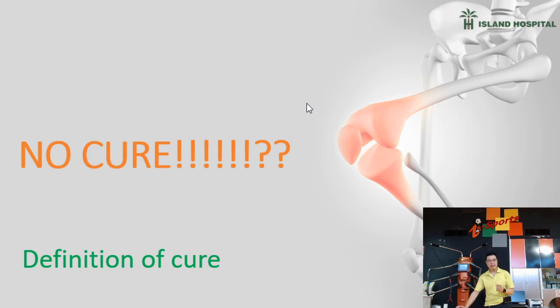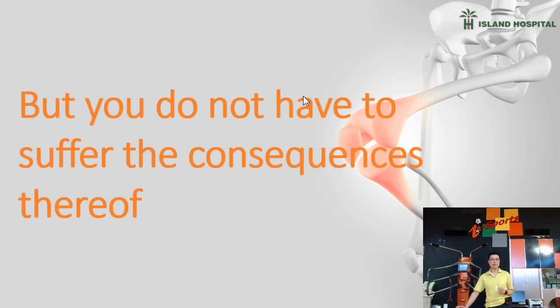You can actually try and get around the problem rather than having to have surgery or rather than trying to get yourself back to 25 years old, which is impossible. So there are ways around the problem, but there is no way to cure aging, there's no way to change the deterioration of your joint from where it is.